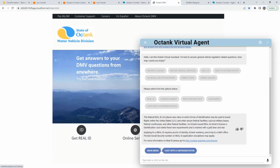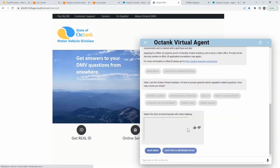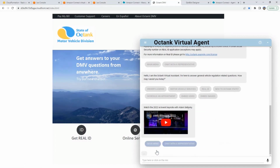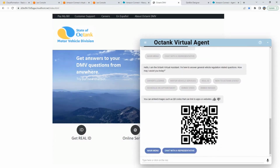Here you can see that I can add in things like hyperlinks to provide links to additional information. I can also embed videos. Here I've embedded a reInvent video as an example. Or if you want to embed an image, in this case, a QR code. So if you have an app, for example, you can have a link to the app, or if you have a product image, etc.